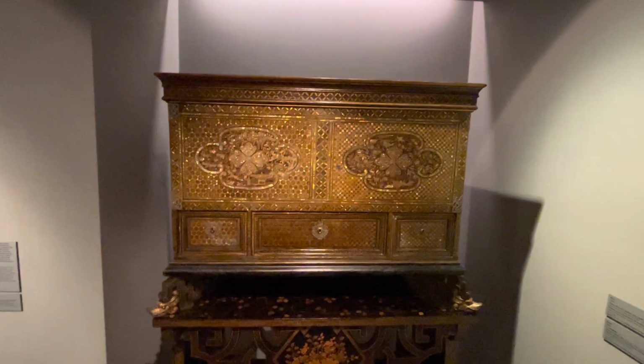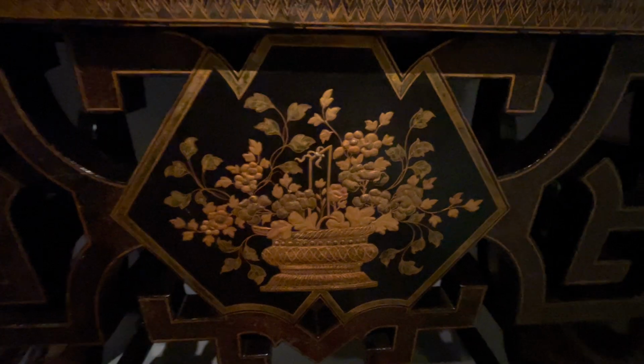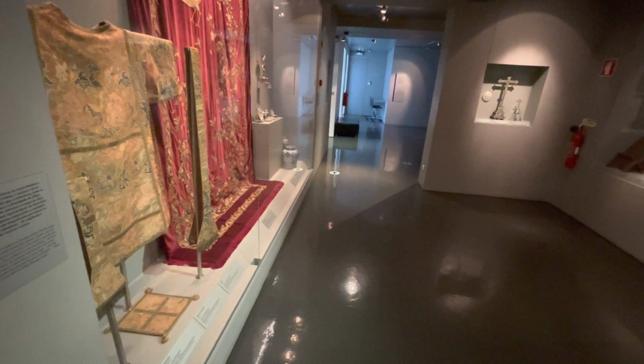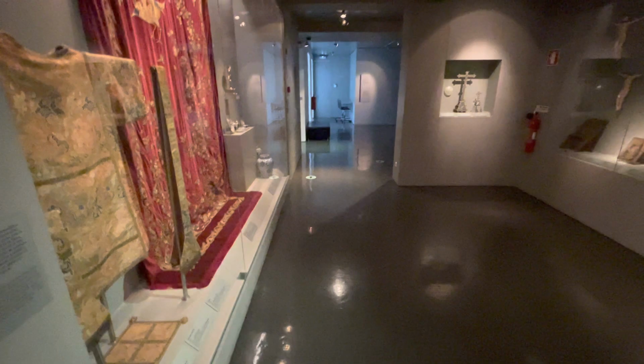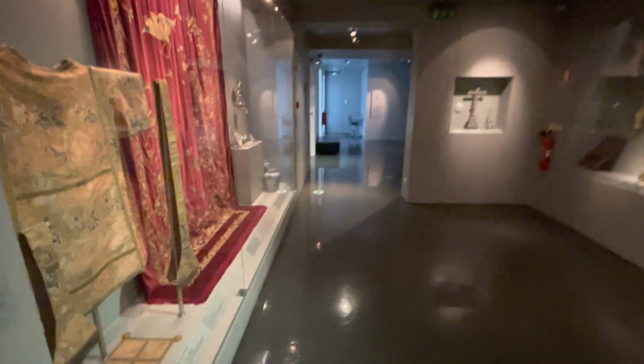Look at this. Look at this piece. Look at that. What is this now? It's a chest or a table. A table at the bottom and a chest on top. The table is wood, shellac, mother of pearl inlay. And the chest has lacquered wood, mother of pearl inlays, and metal fittings. 17th century. 1875 table. Jeez Louise. All right, let's press on.